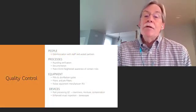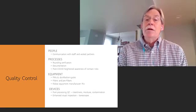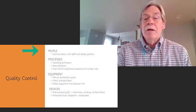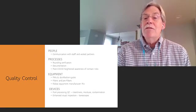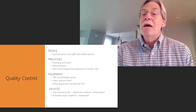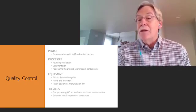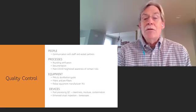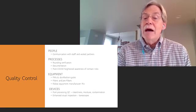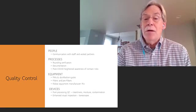So let's consider quality control further, how it relates to the current state. You see it broken down here by people, processes, equipment, and devices. For people, communication with staff and customers is so critical. As a manager, you can invent the best plan, but unless you communicate effectively and often with staff, it can easily fail. Rounding verification, what does that mean? It means go see. Whenever processes change, similar to medication, you have intended and unintended side effects. Go see to make sure that processes are happening the way you intended. Always have documentation at QC, not just for proof or a receipt, but to make sure evaluation happens over a period of time and you can compare that.